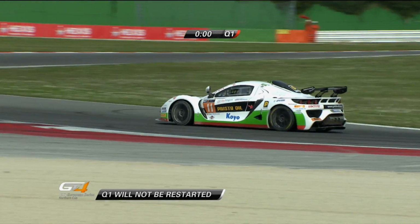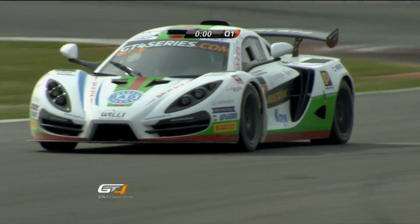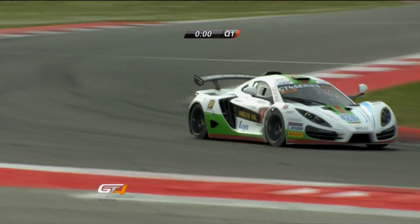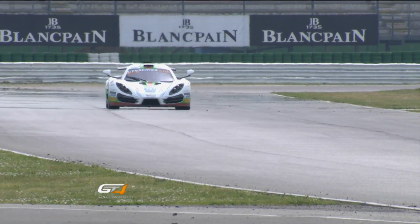But it's a 3-part qualifying session, and time of plenty for everybody still to get out there and show their hand in this GT4 European Series Northern Cup. First qualifying session of 2017.